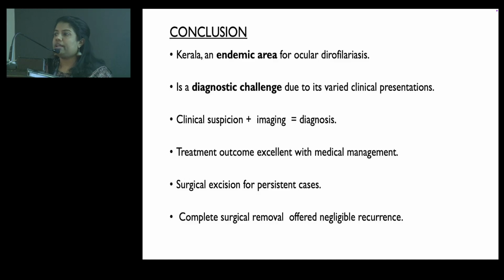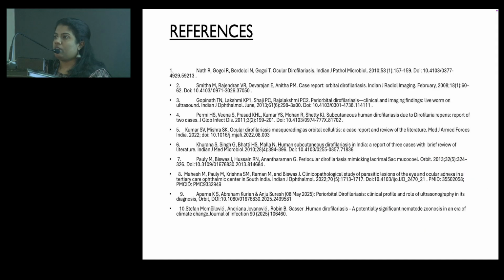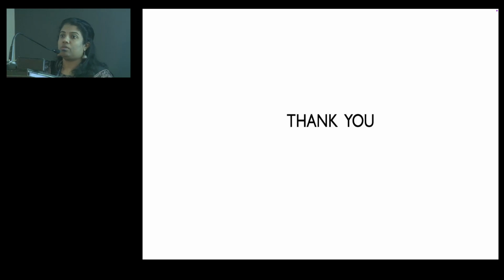So to conclude, Kerala is an endemic area for ocular dirofilariasis. It is a diagnostic challenge due to its varied clinical presentation. Clinical suspicion with imaging is a pointer to diagnosis. Treatment outcome is excellent with medical management. Surgical excision is for persistent cases, and complete surgical removal offered negligible recurrence. So how to control? Strengthening awareness among clinicians. Public healthcare measures should be aimed at vector control, prevention of misdiagnosis, and control of the stray dog population. These are my references. Thank you.